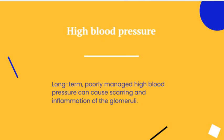Diabetic kidney disease, diabetic nephropathy. High blood sugar levels contribute to scarring of the glomeruli and increase the rate of blood flow through the nephrons. Focal segmental glomerulosclerosis. In this condition, scarring is scattered among some of the glomeruli. This may be the result of another disease, or it may occur for no known reason.